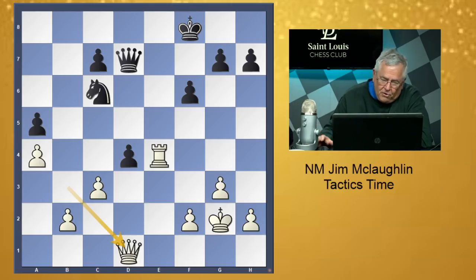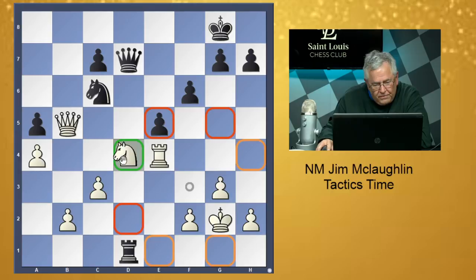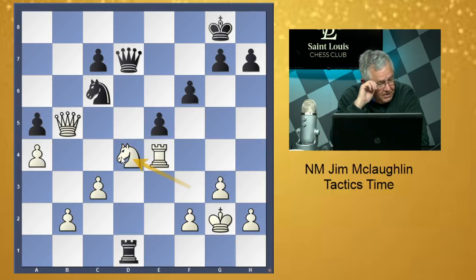And so going back to our starting position, you can see that the first move, that's this interference thing. The white knight interferes with the defense of the black queen defending the black rook, allowing the queen check to win the rook. So we'll go on to the next puzzle.